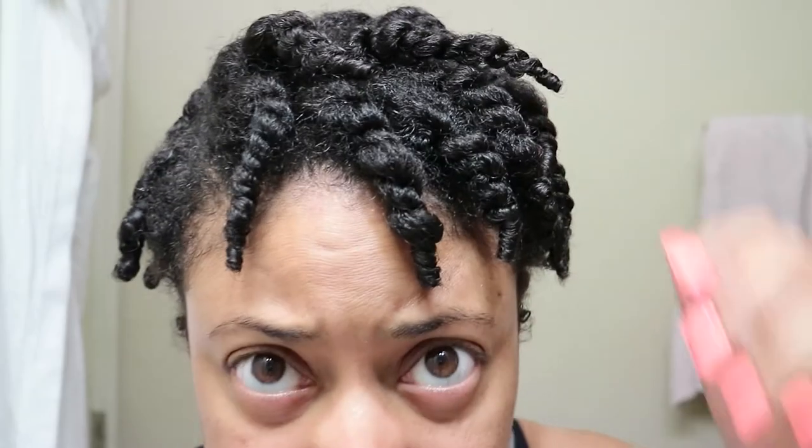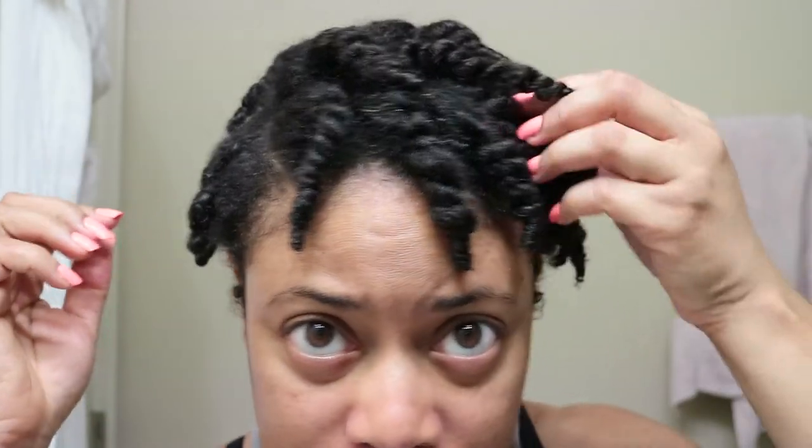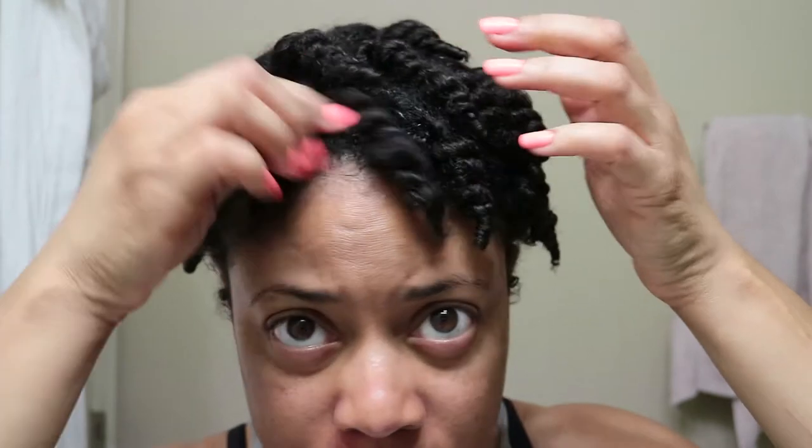So it's the next day, and I am about to get ready for work. But right now, I'm going to take this bonnet off, and everything should be fully dry. So I'm going to take my bonnet off, and I'm going to unravel my two-strand twist and see how I'm going to style it. But it is nice and dry, as you can see, fully dry. I don't feel any dampness, so we'll get started.